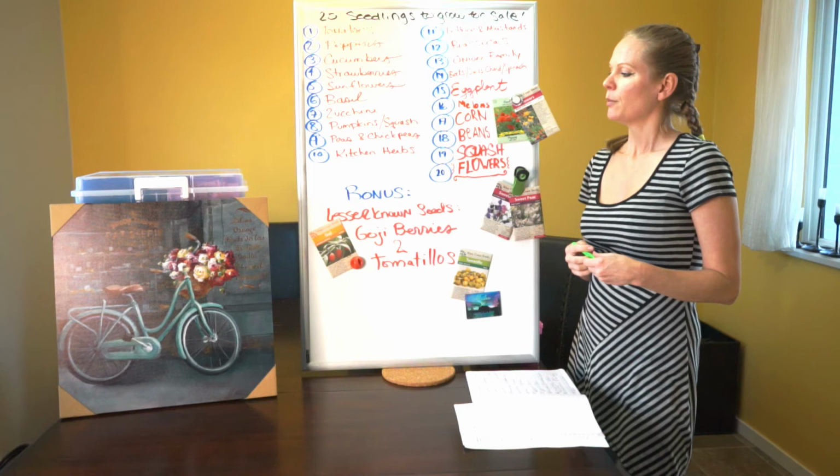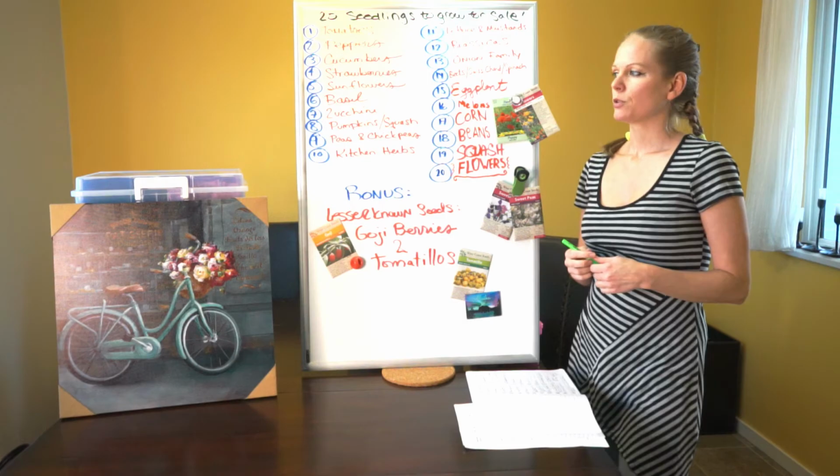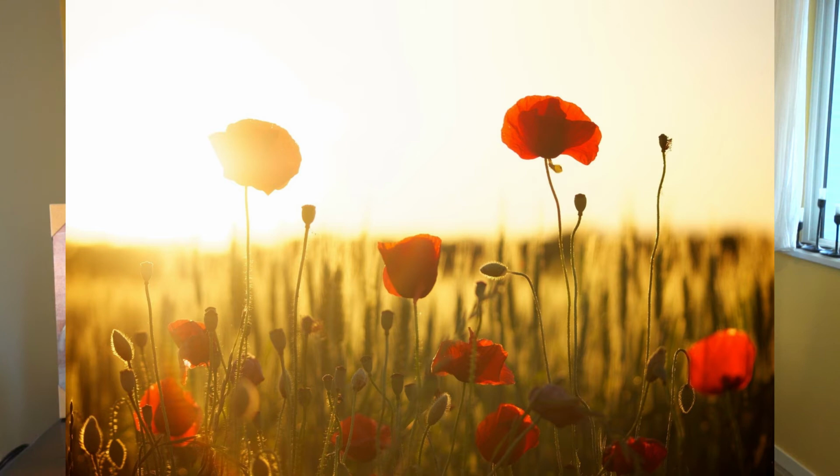I'm not huge on selling flowers. I don't have a lot of experience, but more and more every year I'm growing more and trying new varieties all the time. Straw flowers are a great one. Black-eyed Susan, poppies. There's just so many varieties of flowers. So grow what you love.